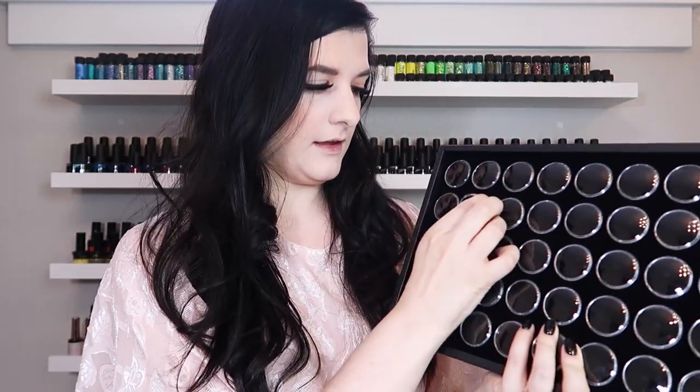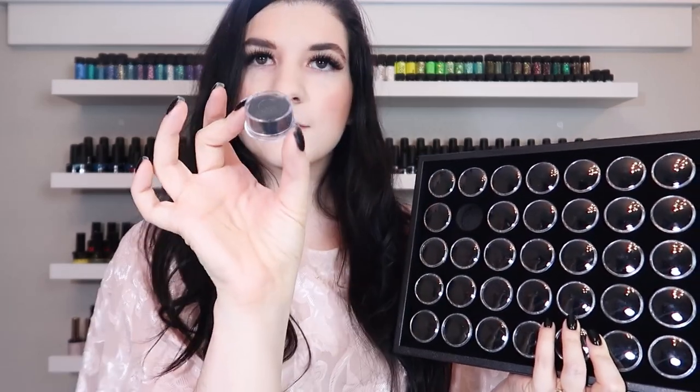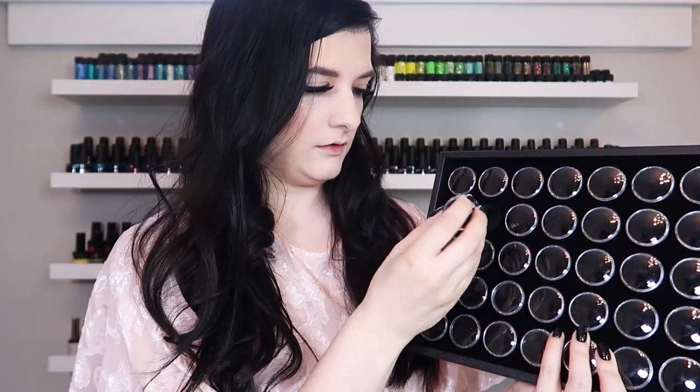And here's what it looks like now without the plastic on it. So the foam thing, you can pull it out and you can easily take these little jars out and then put them back in. It looks like the jars themselves have some foam in there. I don't think I will keep that, but this is what it looks like.